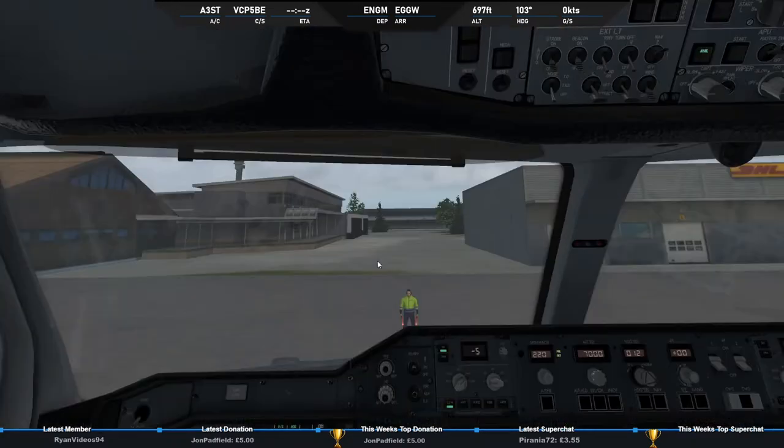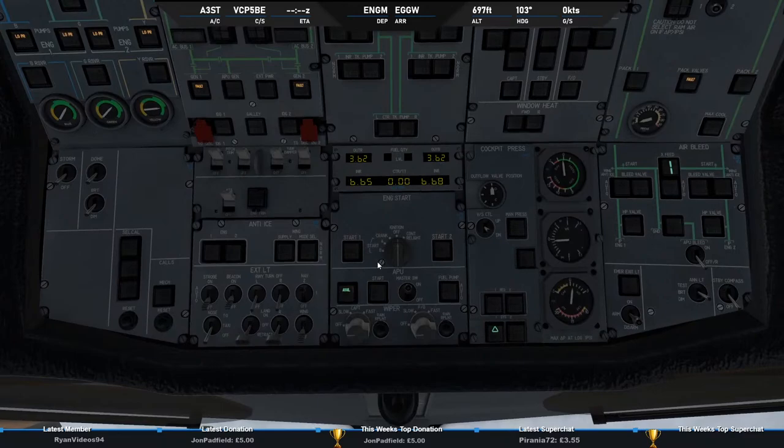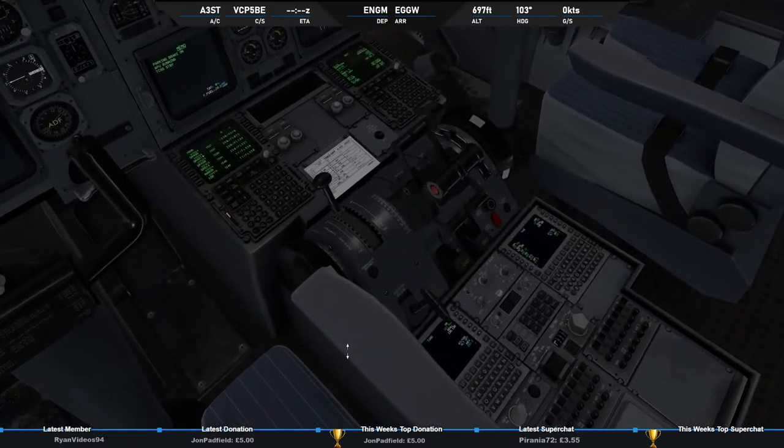Tow connected and bypass pin inserted. Release parking brake. Hold your horses, love. Need to do a few more things yet. Just making sure everything's done here. FMS entry is done, so pushback flow is done. So go to the ECAM page to check all doors are closed.